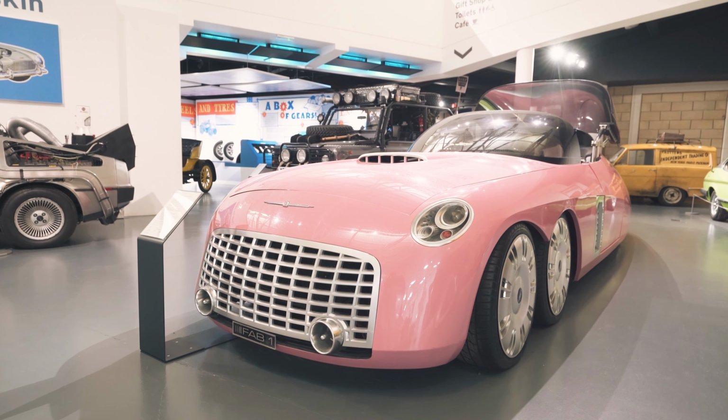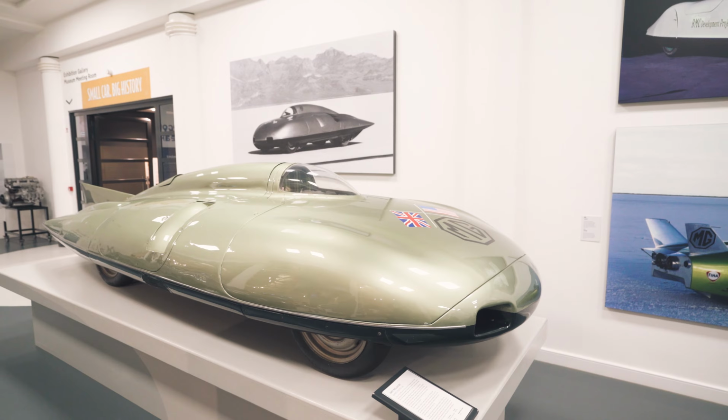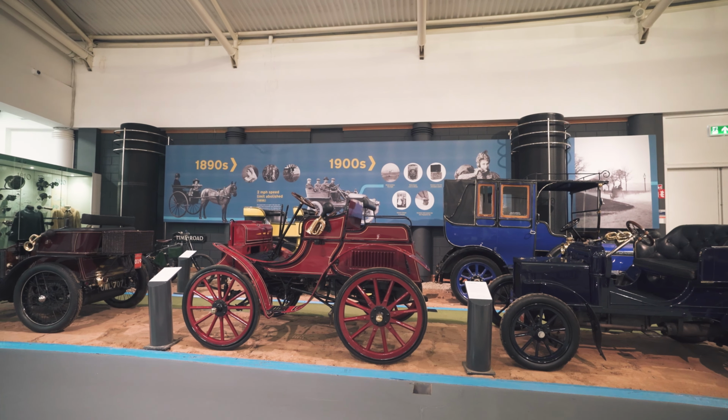There is an abundance of vehicles in here. Thunderbird, Group B Rally, old 70s F1 cars, speed run record cars. There's one from 1899. I'm actually pretty blown away, to be honest. I thought these were all going to be like 1800s, just old cars, but there's a mix of everything really. Yeah, it's pretty eclectic. It's a good place.